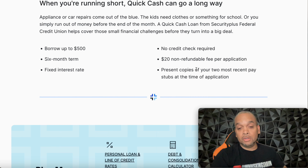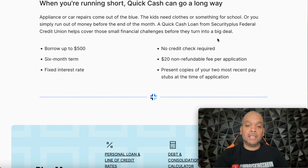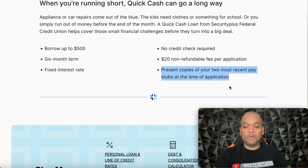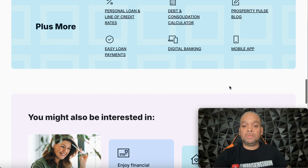This is simple, easy. You could borrow up to that $500. And again, a $20 non-refundable fee for your application, right? And all you got to do is provide your last 2 pay stubs to get approved for this, which is really good. Again, up to this $500.